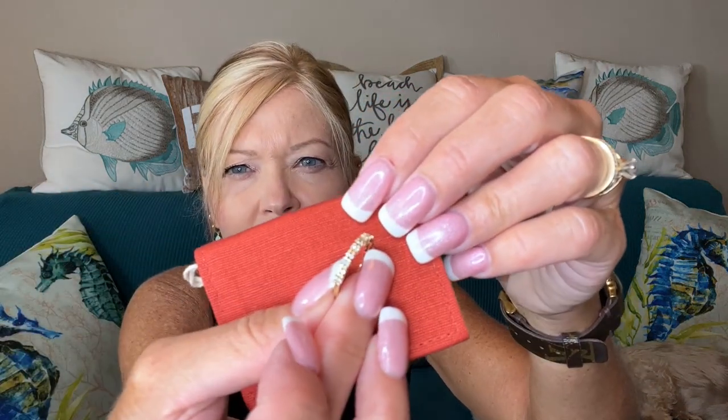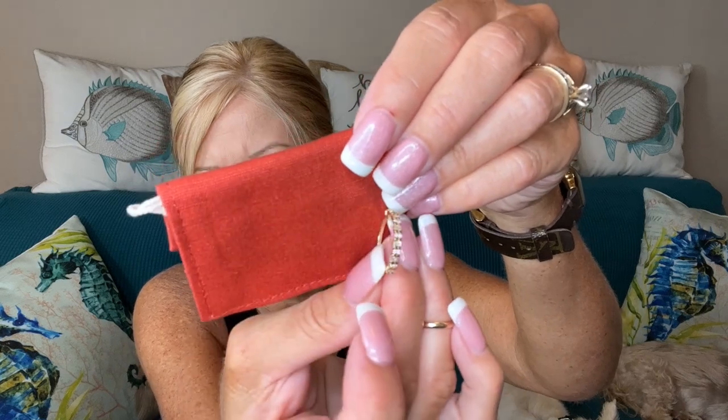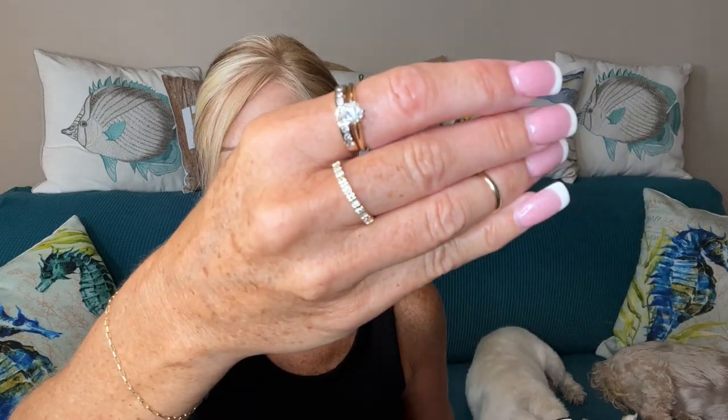All right, next. This one is a ring, and it is called the Darcy Ring. It is $65. I'll show this to you. It has all these pretty stones. These are cubic zirconia, and it is 14 karat gold on brass. I got it for my middle ring finger. How pretty is that? I think this is such a pretty ring. All right, and I have one more for you.